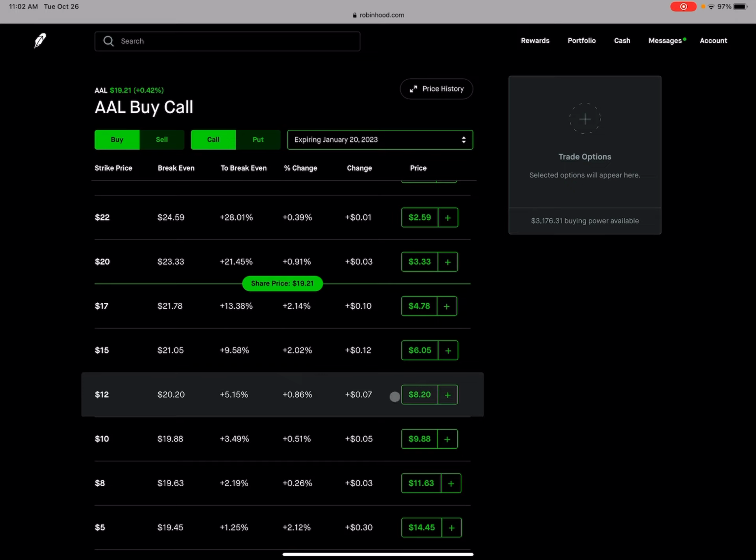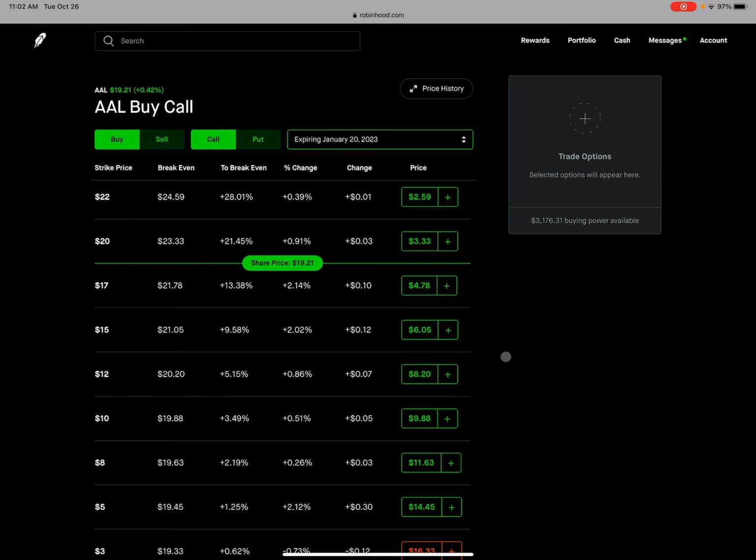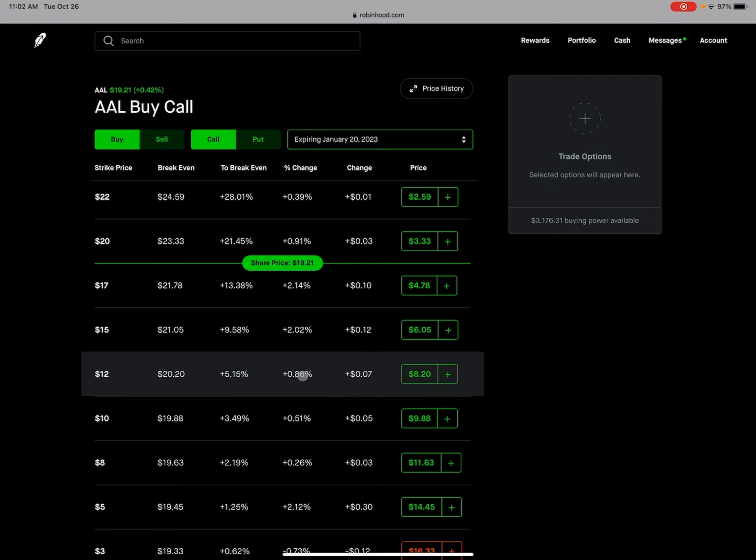The way I would profit is the stock has to move up to a certain extent where it covers the premium, and then after that, I would start to profit. Robinhood makes it real clean and shows you exactly how much it has to move up for you to start profiting. In this case, it would have to go up 5% before you start to make a profit. So if I were to open a LEAP option, most likely I would open the $12 call option so that the stock would only have to go up 5% from today for me to realize a profit. But that's just me, right?